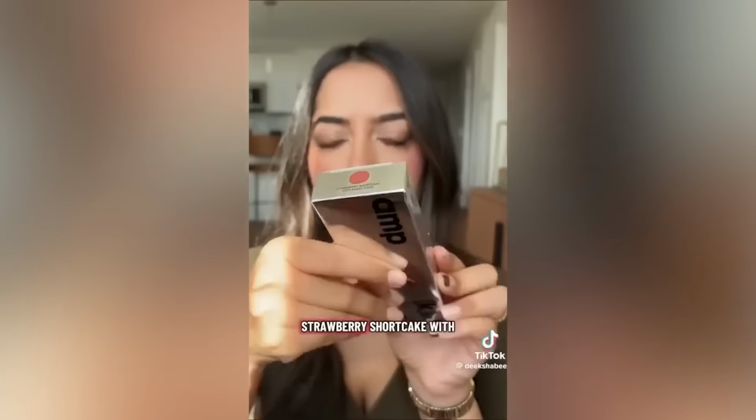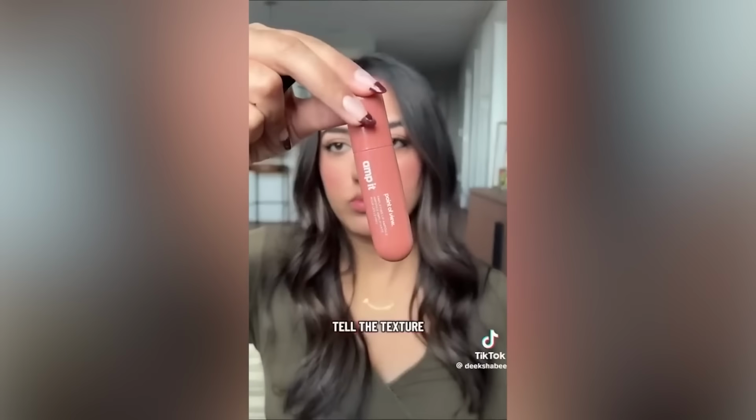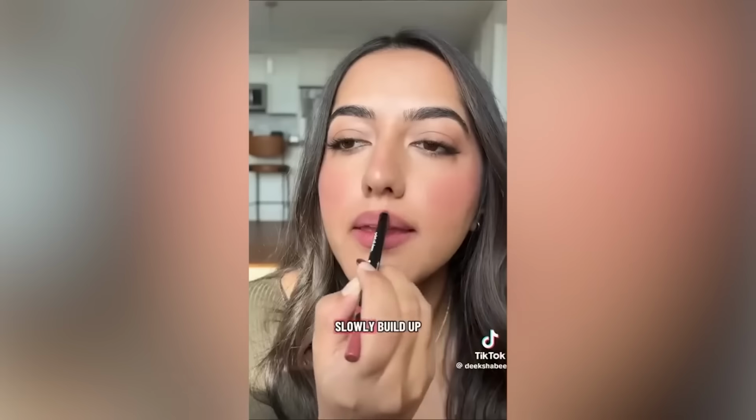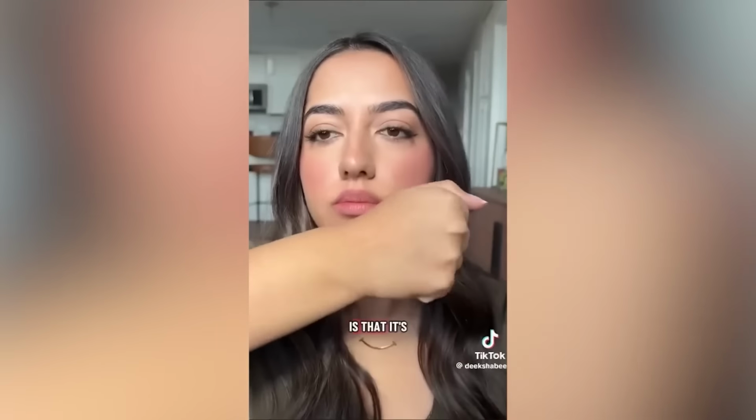Picked up the 2 most popular shades from MIKAYLA's website. First, I wanted to try on Strawberry Shortcake with Angel Cake. I could immediately tell the texture of the lip liner is on the waxier side. When you first apply it, it goes on sheer, but you can slowly build up the color, which is not a bad thing. I think it's just personal preference. But one thing that I do like about it is that it's transfer proof.